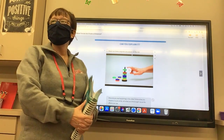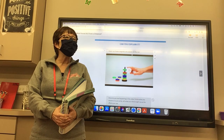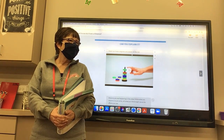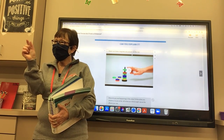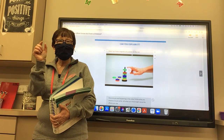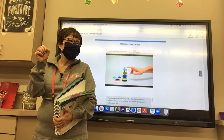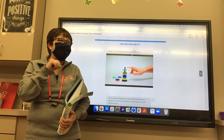Ever played with some magnets? Yes, a lot of us. Magnets are so much fun to play with. I love playing with magnets. When I was a little girl, I had these little dog magnets. One was a black Scotty and one was a white Scotty, and I loved playing with the magnets. They were so much fun. I had them for years and years and years. Probably if I looked for them, I still would have them.